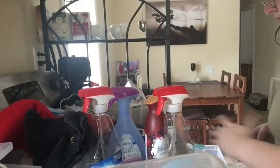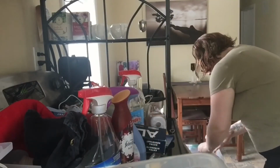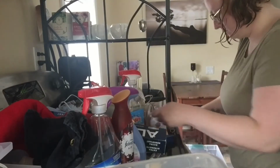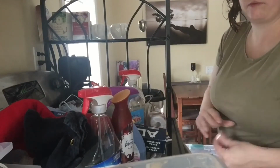So this is the bin from our junk drawer. It doesn't have a whole lot in there right now, just batteries, because almost everything was on the kitchen table. So this is probably the biggest part of all this, is getting all the batteries, extra baby proofing items and such put away in this bin.